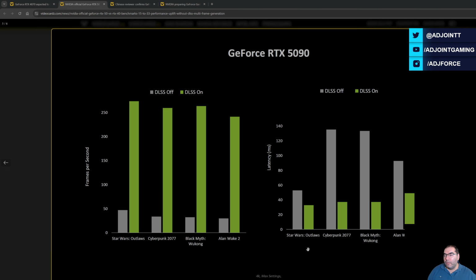Some other numbers with DLSS on and off. At 4K max settings, Cyberpunk runs around 30-40 FPS. Yes, I can confirm that. And with DLSS 4 and the new drivers, it can go to 250 FPS. Now, if it was on balanced or on quality, it would be around 200 to 230, but being over 250, I think it is on performance mode.